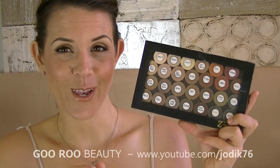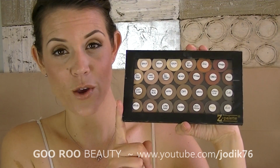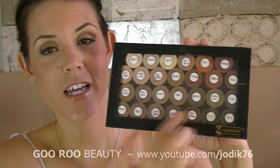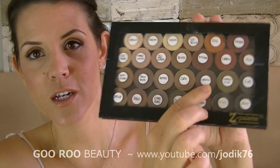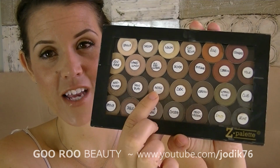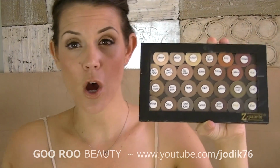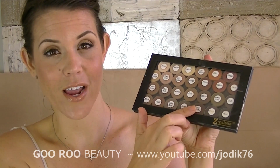So my Z palette actually fits 27 MAC eyeshadows in it, and I wanted to label them all. So I just used some little round white stickers. I've stuck those stickers on top of each shadow with the name of the shadow, so that if I'm doing a look, if I'm copying a look, if I'm redoing something that I've seen on YouTube or on a blog, I can easily go straight to that color.